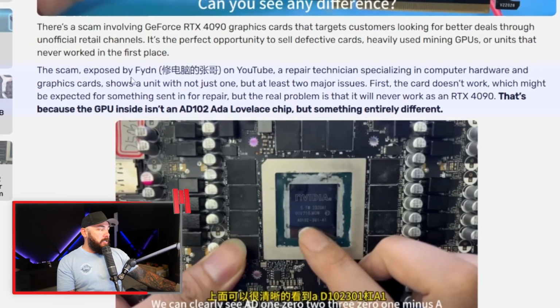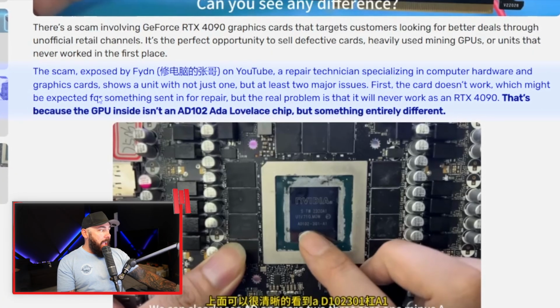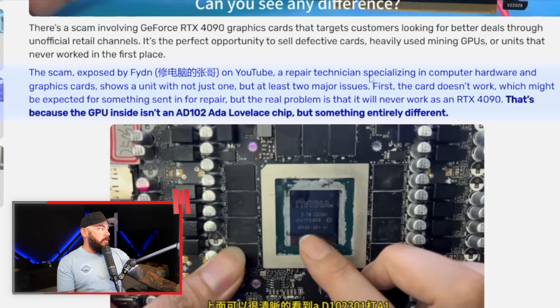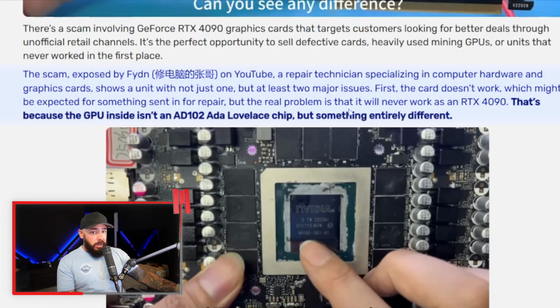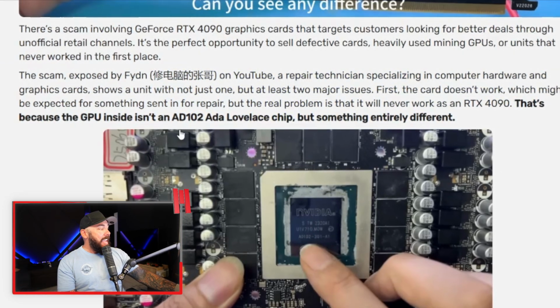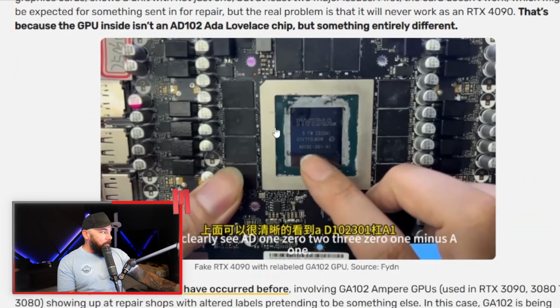The scam exposed by Fittin on YouTube, a repair technician specializing in computer hardware and graphics cards, shows a unit with not just one, but at least two major issues. First, the card doesn't work, which, that's not ideal, right? But the real problem is it will never work as an RTX 4090. That's because the GPU inside isn't an AD102 Ada Lovelace chip, but something entirely different.